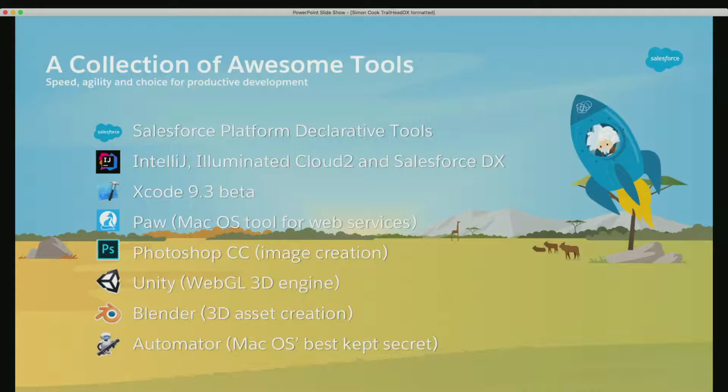And then I use a combination of some other tools. I use a product called Paw, which is very much like, if any of you have ever used Postman for doing REST and SOAP requests. Paw is like a Mac OS version of Postman that's very Mac OS-ified, so it's pretty and looks like a Mac application. It's very good, actually. I like it a lot. And Photoshop for creating all of the images and icons and bits and pieces that I need to use.